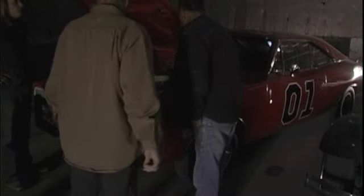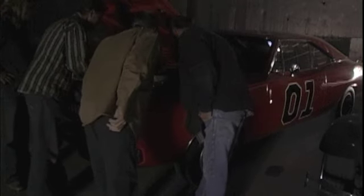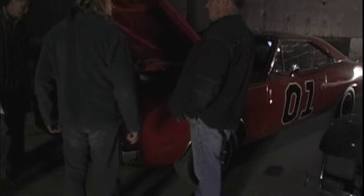What size is this? 440? No, that's a 383. Isn't that a 383 in this one, Shannon? Why is my 383 really good, like original? Oh, you guys got power brakes in this thing? Yeah, this one had power brakes. We changed them.